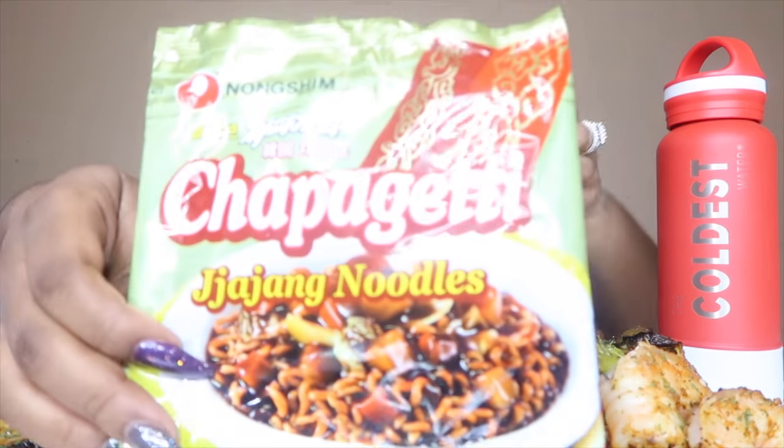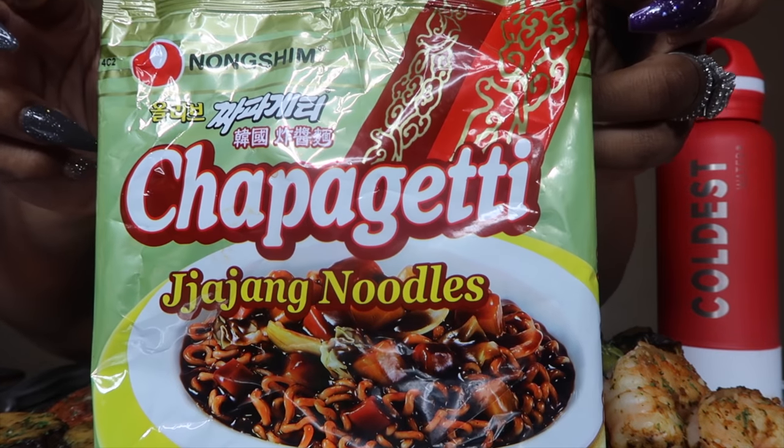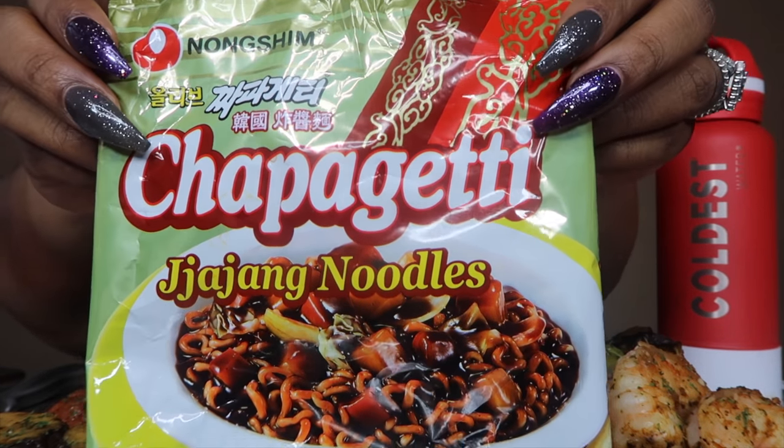A lot of you guys were asking what kind of black bean noodles they were that I was eating, and they are not spicy, but this is the pack. So those are black bean noodles that I got. We get them in Atlanta at the H Mart. So if you have an Asian market near you, you can check them, or you might can look on Amazon or on Google, because they have ramen websites where you can buy the ramen online.